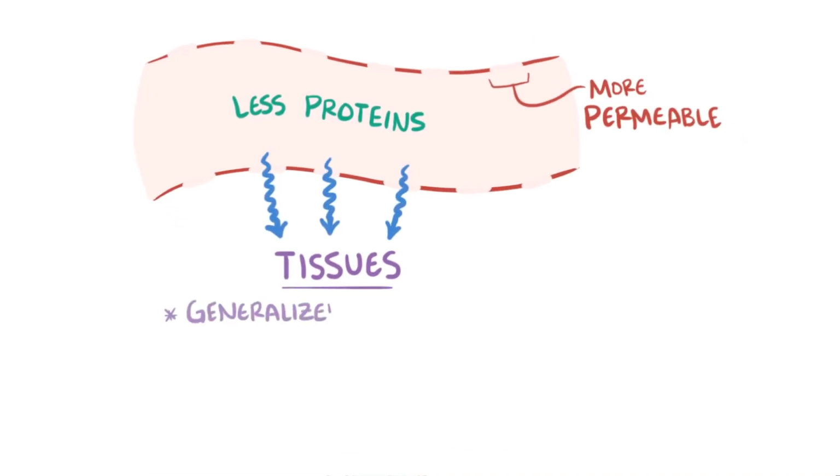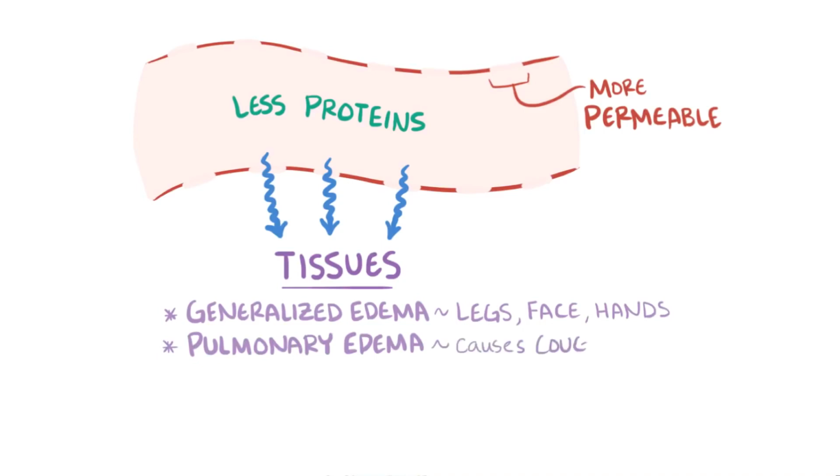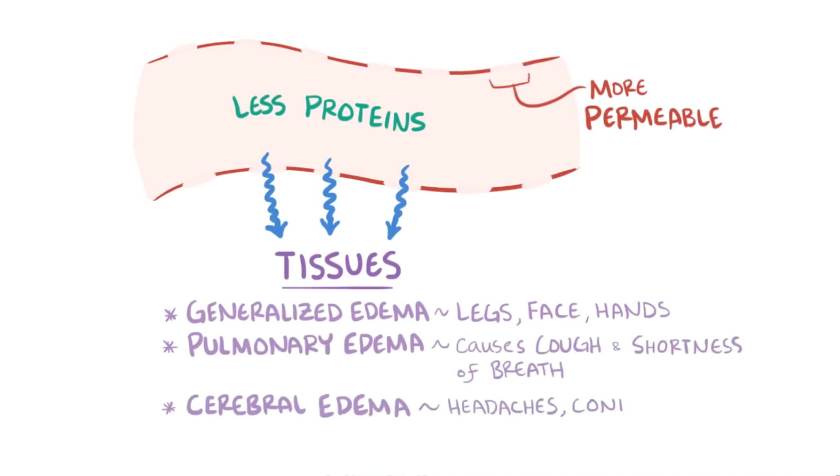And this causes generalized edema, which is often seen in the legs, the face, and the hands, pulmonary edema, which can cause cough and shortness of breath, and cerebral edema, which can cause headache, confusion, and seizures. And these seizures are what define the onset of eclampsia.